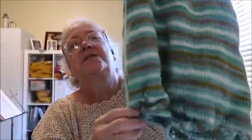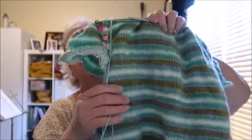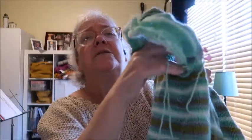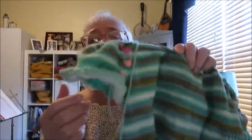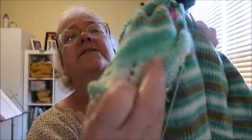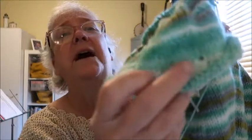Now this sweater starts from the bottom. You go up, you divide right here, which would be under the arms, for the front and the back, and then you put the sweater aside and you individually knit the sleeves, and they have like a little V pattern on them.